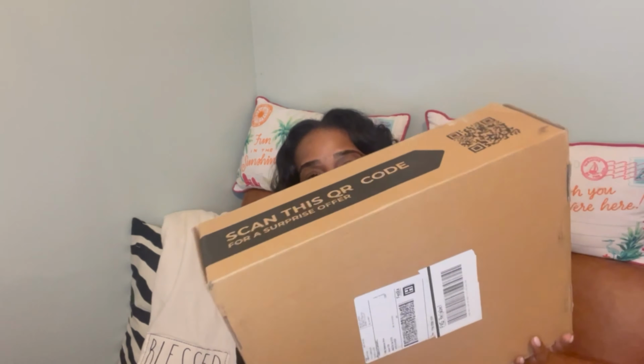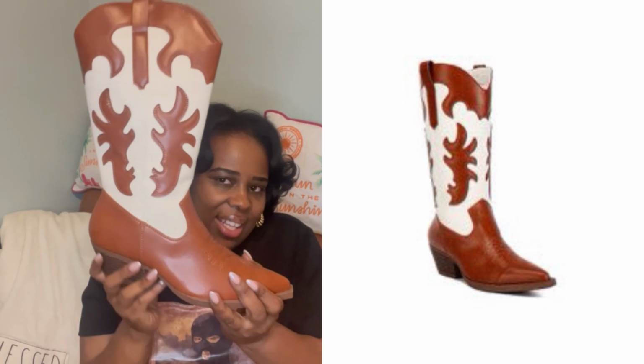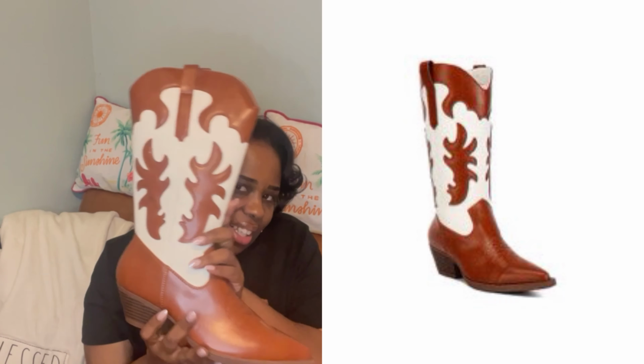Okay. Next pair of shoes are a pair of boots. These are the Fallon from London Rag. I am loving London Rag boots, and I'm loving cowboy boots right now. So I had to get these in a 9.5 because my size sold out and I wanted them just that bad. They do have a zipper on the side. These are the cutest cowboy boots ever. They're tan and beige. I thought these would be so cute with shorts, jeans, denim skirts.